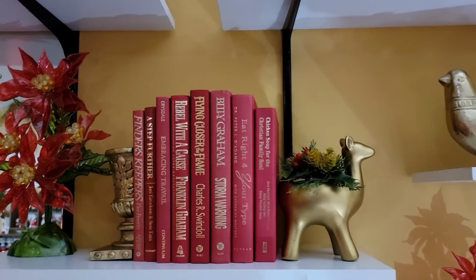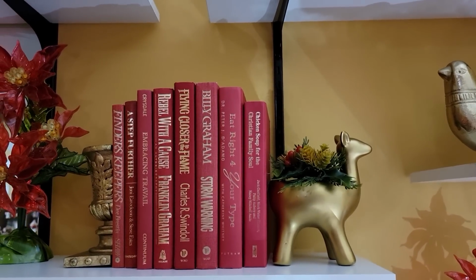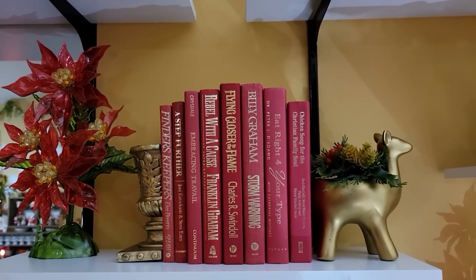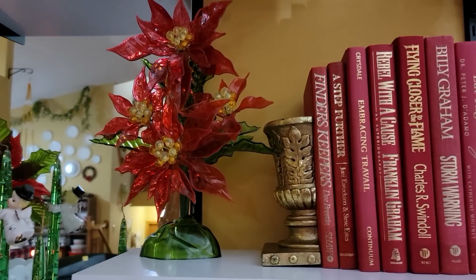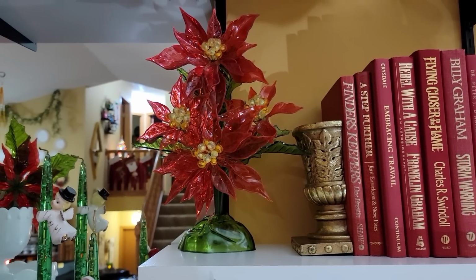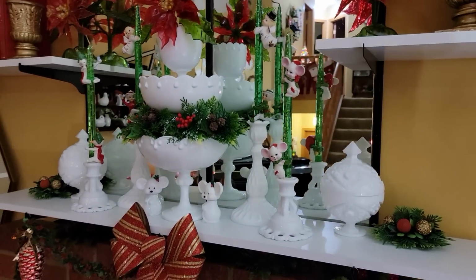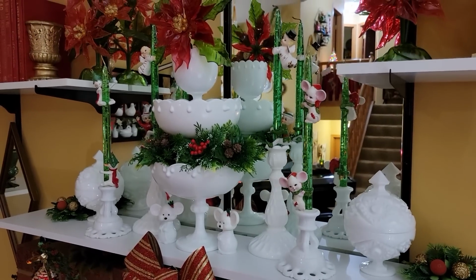Up here, I thrifted these 2 deer planters, one on each end, and I believe they're new, because I've seen other animals like that in the Goodwill. So if there's multiples, then I figure they must be new. And I found those bookends maybe in an antique shop, really, really inexpensive. There's one of the bigger poinsettias, and I did this last year with milk glass. I just love it, and so does Norm.